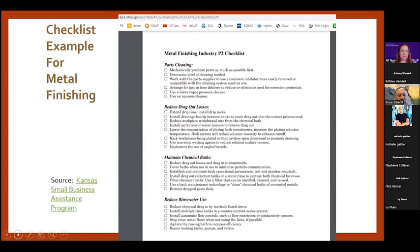This is a really old metals finishing checklist, still relevant, basic operations wise. I don't think it really discusses things such as alternatives to hex chrome or use of PFAS-based fume suppressants and stuff like that, which I think may have come out after this was actually published.